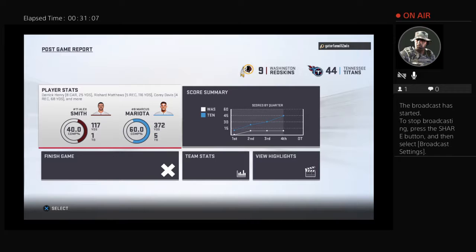So for Tennessee, the win moves them to 8-7 now on the year. And they'll have another home date next week as the Indianapolis Colts come to town. Meanwhile, for the Redskins, it's a bad time of year to take a loss like this as they drop to 10-5. And they'll try again next week at home against Philadelphia.